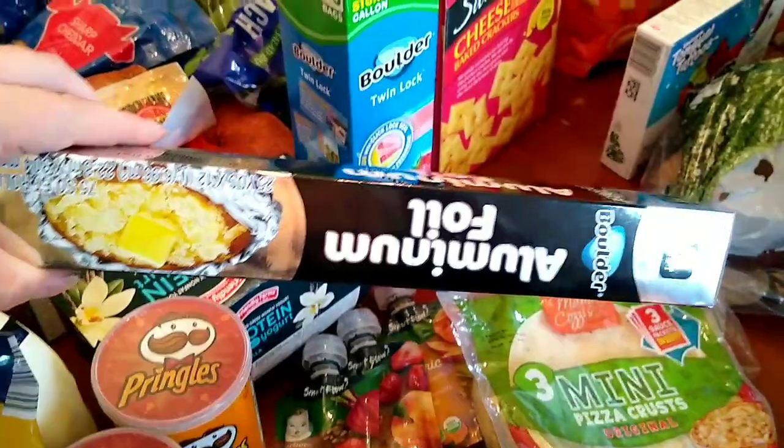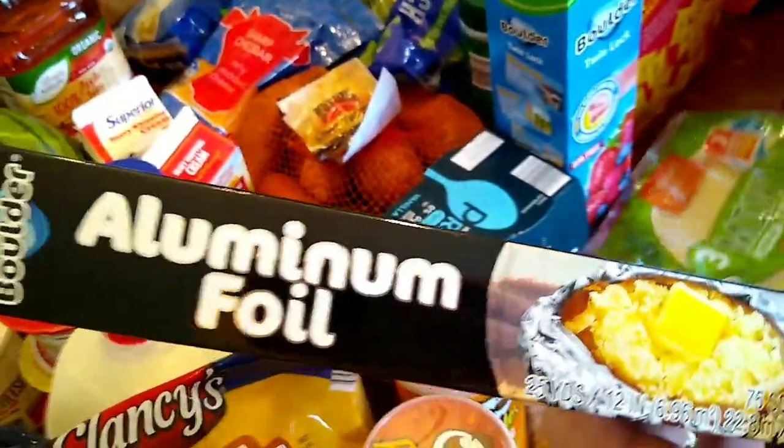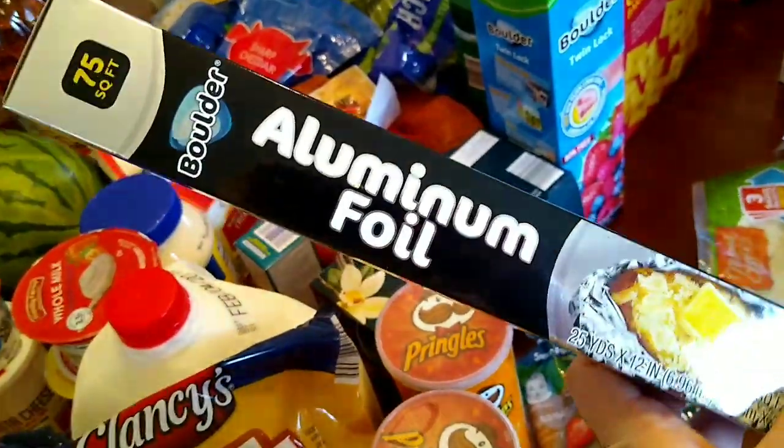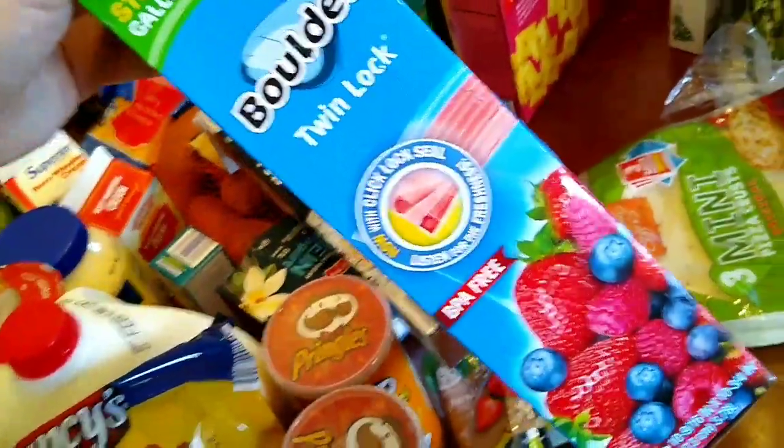I get my foil there. For the holidays, I like to try to get the name brand because it's stronger, but just for regular around the house, the Aldi brand is good. Always get the gallon size Ziploc baggies. You never know what I need to put in there. This is my milk.